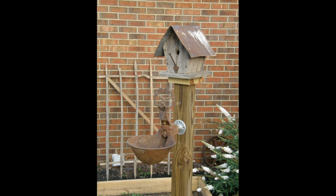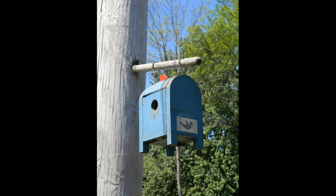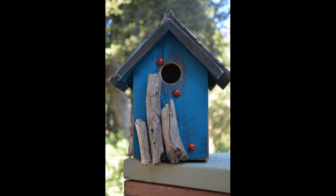So here is a question: how can you make a birdhouse safe for birds? Birdhouses should not be used to attract birds. Use proper nesting boxes instead.